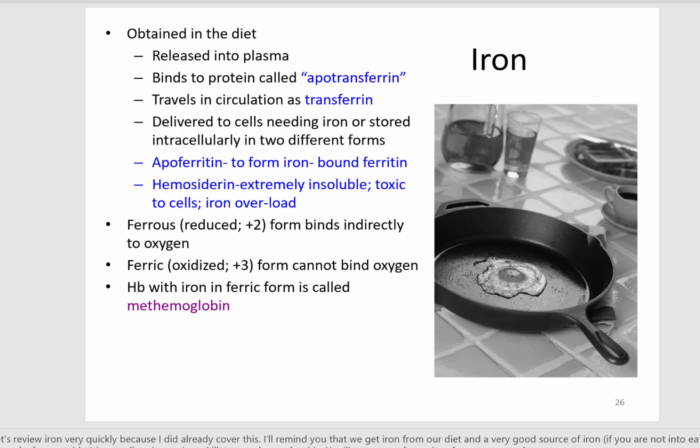The iron, when it gets into the plasma after we absorb it, will bind to a plasma protein. This plasma protein, without iron bound to it, is called apotransferrin. Once iron binds to it, it's called transferrin. Then the transferrin will deliver this iron to the cells that can store iron intracellularly, like hepatocytes, for example. Hemocytoblasts, our bone marrow cells.